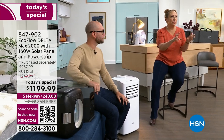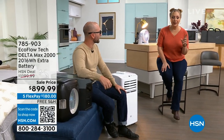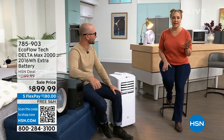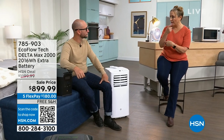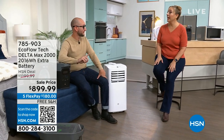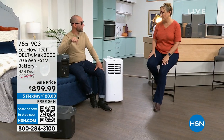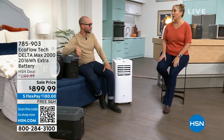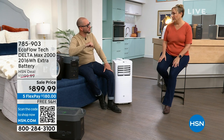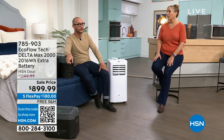And by the way, we do have an extra battery. We only have a few hundred of those, and those have been incredibly popular all day. The extra battery is $899.99, there's the item number on your screen. Can I use that extra battery with my EcoFlow, with the older model? You can't. It's meant to be with your Delta Max 2000. We do have a Delta 2 that we just launched, and you can use the extra battery with that one.